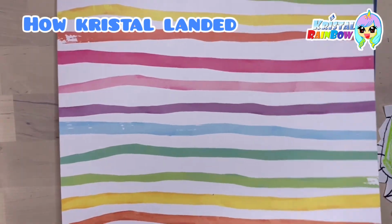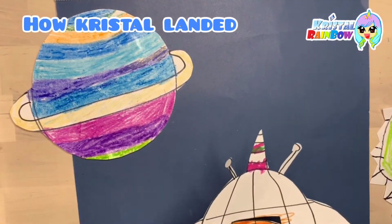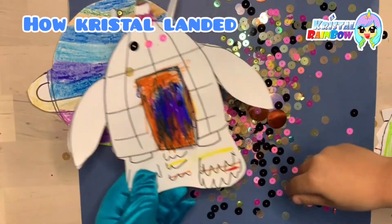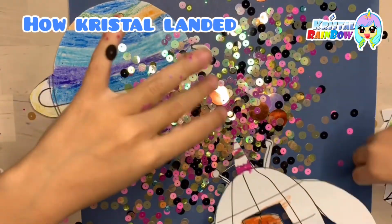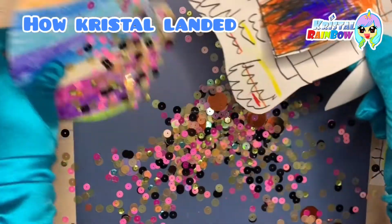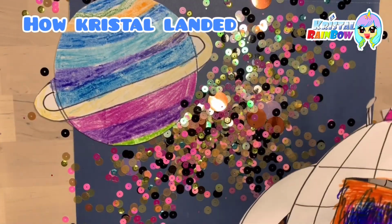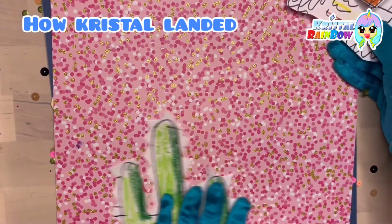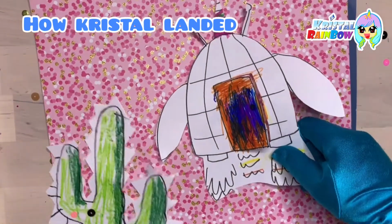off! And then I was flying in the spaceship. Everybody sprinkle. That's enough. Okay, and then I came to planet Earth, and I landed in the middle of the desert because my spaceship broke down.